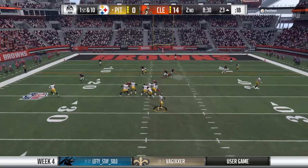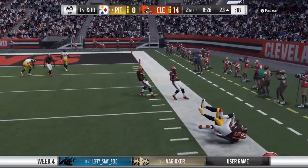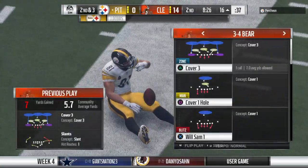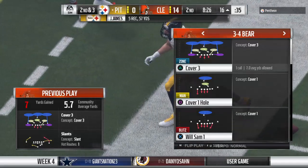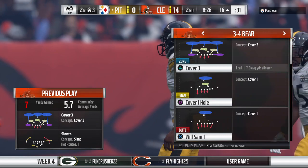On first and 10, Dobbs. James has got it. Complete. 7 yards, the pickup on the pitch and catch. I know the halftime's approaching, but I don't think he's going to want to take a break. That's his 5th catch. Yeah, they've really been targeting the tight end.